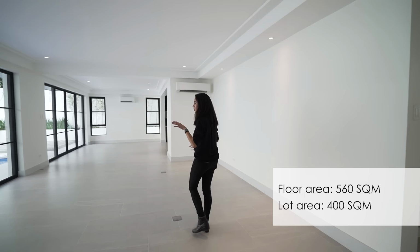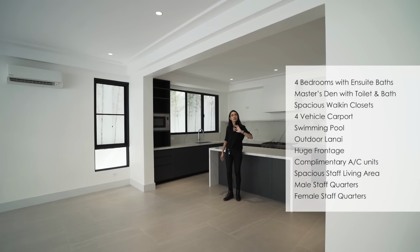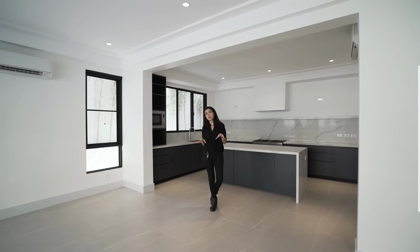You have 560 square meters of floor area and then 400 square meters of lot area. Four bedrooms, each with their own ensuite toilet and bath. A den on the ground floor with a guest toilet and bath. And I say guest because it also has access from the outside for the ones using the swimming pool. A swimming pool with a lanai, lots of storage, and that massive, massive semi-basement. I say semi because it doesn't feel like a basement, right? It doesn't feel like a basement at all.